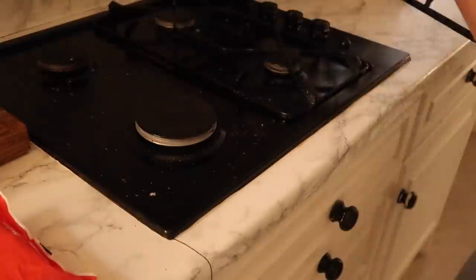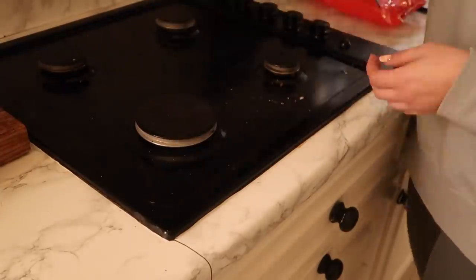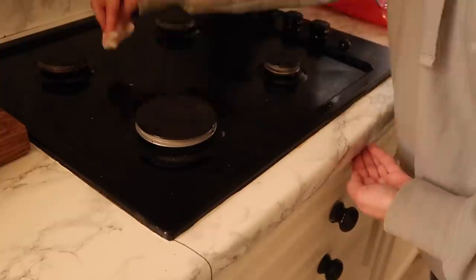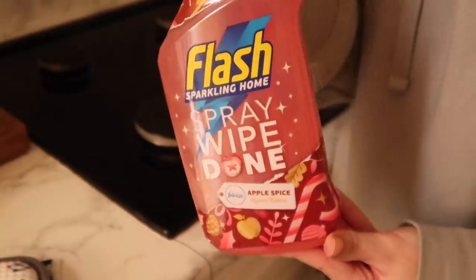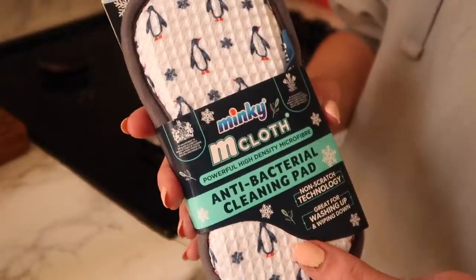The hob is always probably my least favourite job to do, and to be honest with you, once the wipes had got the majority of the little bits and dirt and grime, I just went in with the Flash spray in Apple Spice, their Festive edition, along with a cute Festive minky cloth too.